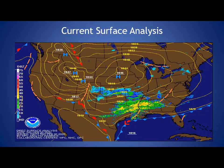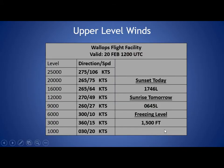I want to take a look here at our upper level wind data from this morning's balloon release. The freezing level is at 1,500 feet, and our winds are out of the northeast at the lower levels of the atmosphere. You can see 20 knots of wind out of the northeast at the 1,000-foot level. Then we see that wind out of the north at 3,000 feet, becoming westerly in direction as we go up in height up to 25,000 feet, where we see the winds becoming quite strong at 106 knots.